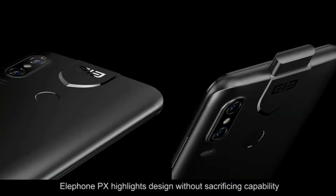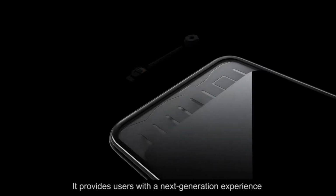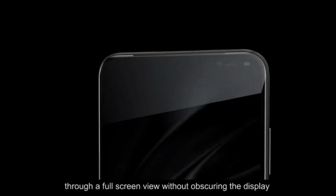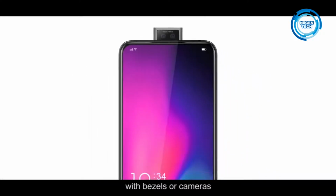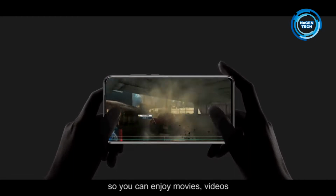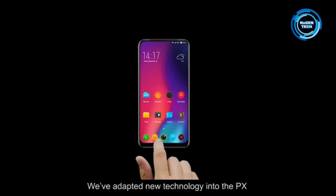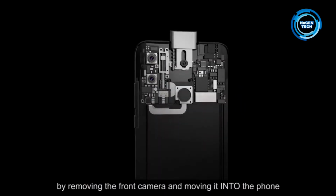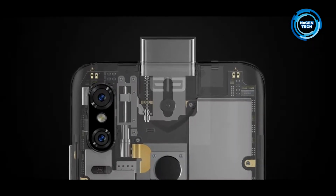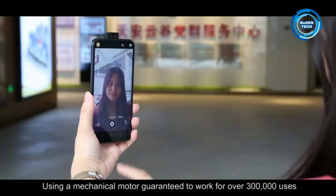Elephone PX highlights design without sacrificing capability. It provides users with a next-generation experience through a full-screen view without obscuring the display with bezels or cameras. So you can enjoy movies, videos, and taking photos on a massive screen. We've adapted new technology into the PX by removing the front camera and moving it into the phone, turning it into a pop-up camera, using a mechanical motor guaranteed to work for over 300,000 uses.